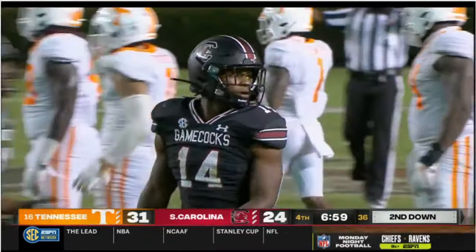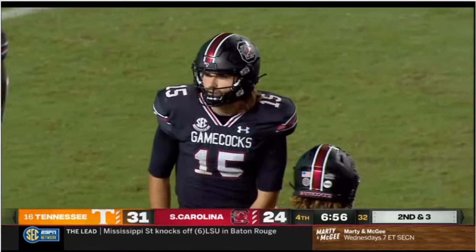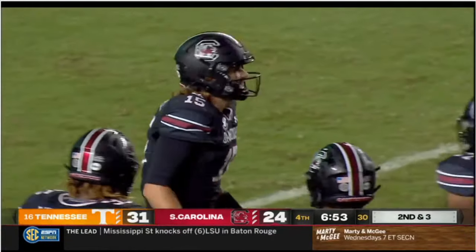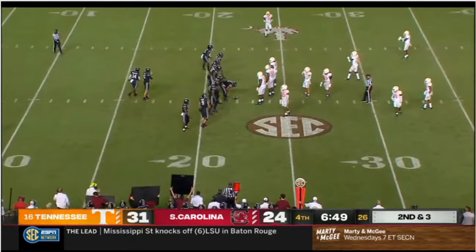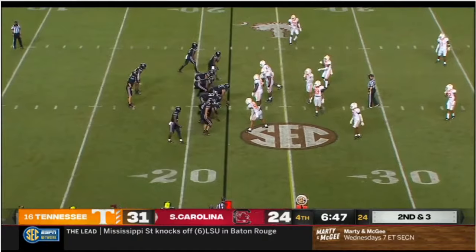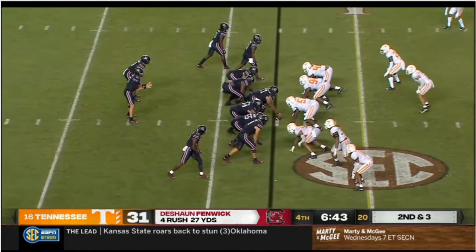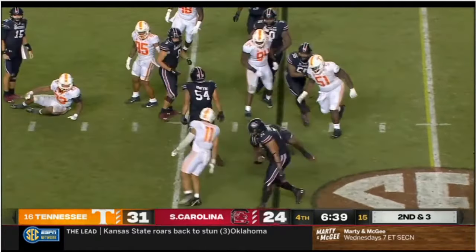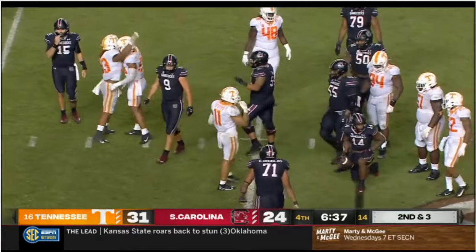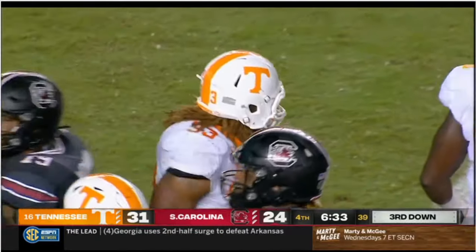You say big Javon Gwynn, right guard for South Carolina, is one of their strongest players. The right side's doing a pretty good job. South Carolina they've had a lot of success running to that right side, into the boundary, getting some nice push at the point of attack now. Fenwick with nowhere to go this time as Jeremy Banks was in the backfield with Fenwick as soon as he got the ball.